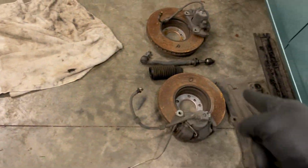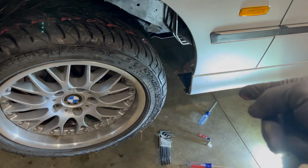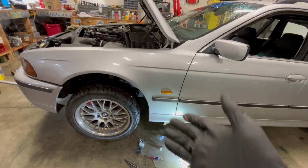We're gonna change the tie rod end, and then we're gonna fire this thing up. I don't see any leaks in the cooling system. I don't see any leaks in the fuel system. So it's just the tie rod, and unless something else breaks, it should be good to drive.